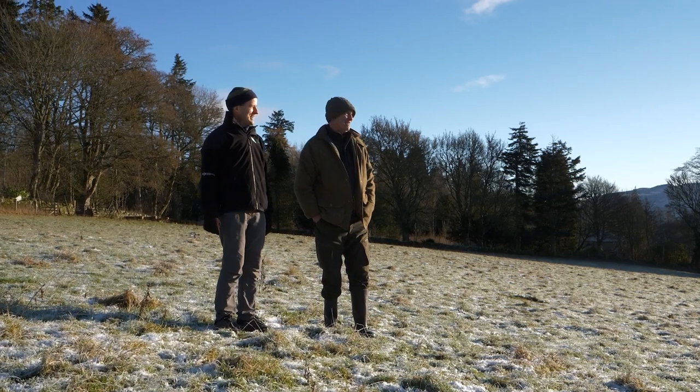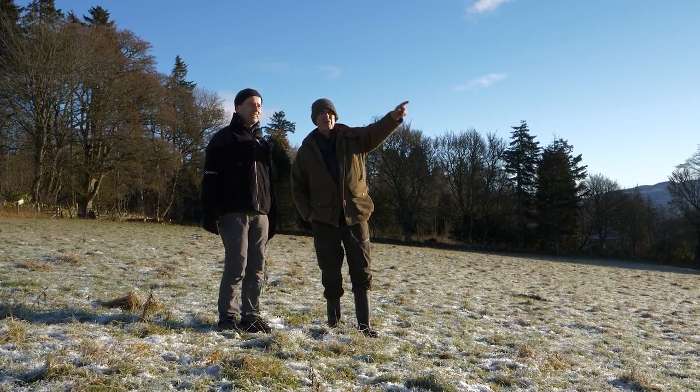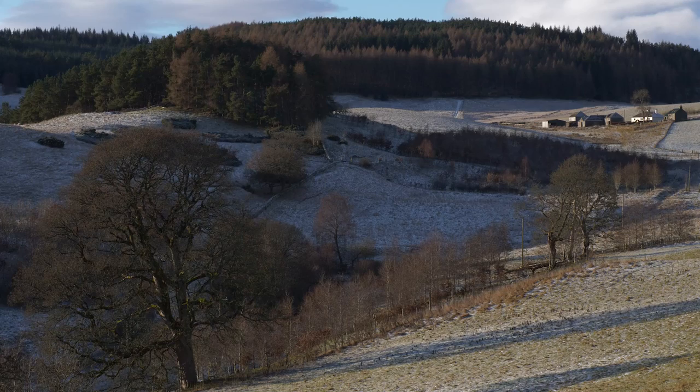Well, the first thing to say about the Woodland Carbon Code is it's a type of carbon credit which represents a removal of greenhouse gases from the atmosphere, and that's really important in terms of tackling net zero. So it's not trying to reduce emissions or avoid emissions, it's actually taking CO2 out of the atmosphere. Now, initially, when you plant a new woodland, you've got nothing to show because the trees haven't yet grown.